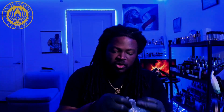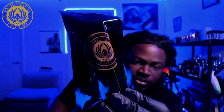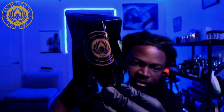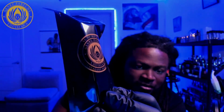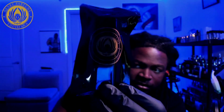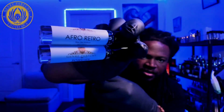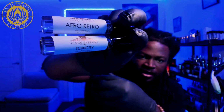We'll start off with these smaller sizes here, wrapped in the bubble wrap. Let's open it up. I mean, just very intentional branding, yo. Beautifully done. Genre Parfums, House of Homage, and extraordinary perfumery. Got like the gloss black packaging here. Not sure where to open it at, so I'm gonna just go in with some scissors up top. Open that up, and I am met with 2 10 mLs. These 2 10 mLs are Afro Retro and Toxicity.